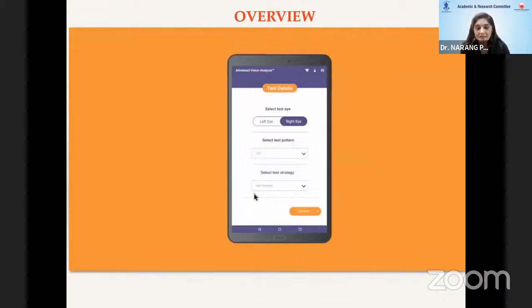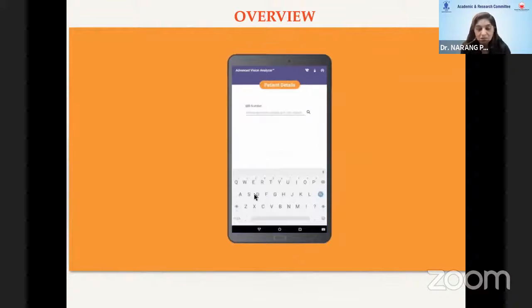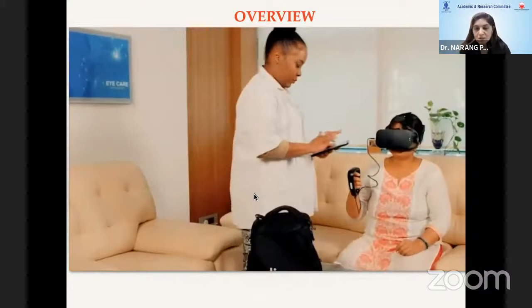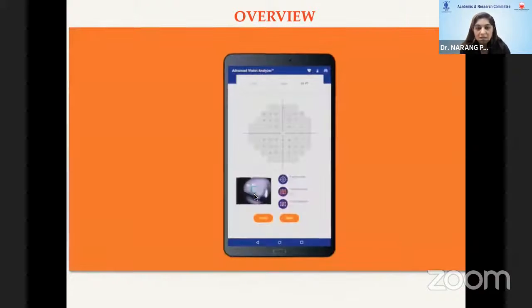There is an eye tracking system in the device that helps you to track the movement of the patient. You can adjust the interpupillary distance. You can perform the test in the reclining position, and this is how you see the gaze tracking system of this device on the test control device. This is how it actually looks when you're going ahead with the test.